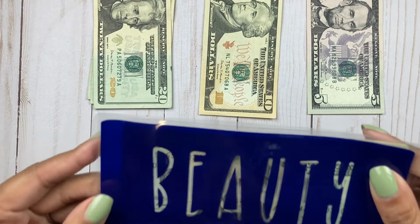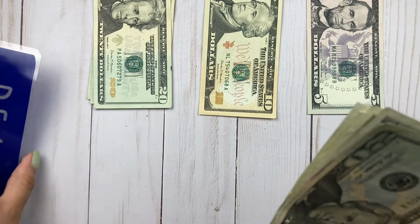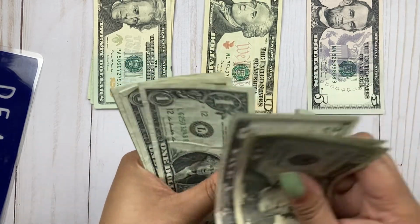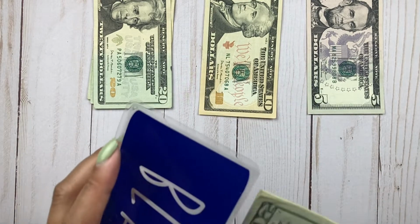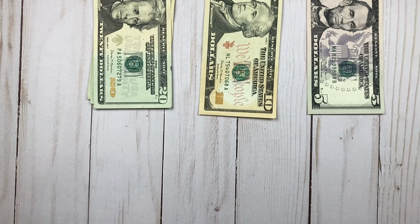Beauty is not getting stuffed this paycheck, but it does have some money left over. So we have 20, 25, 30, 31, 32, 33, 34, and 35 left in beauty, which is great because your girl needs to get her hair did very soon.